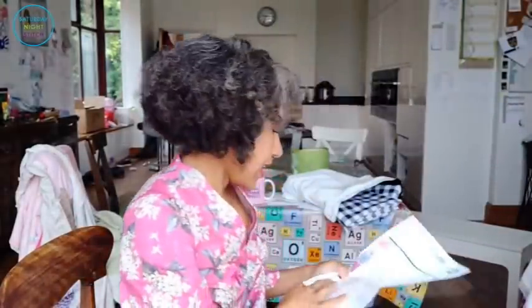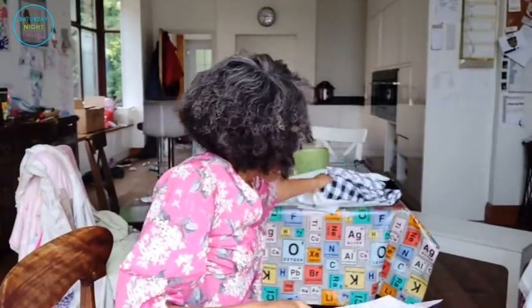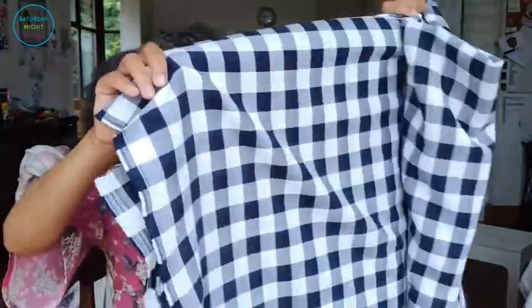Very excited to see what I can make out of that. The next thing is a little bit of a wild card, actually. So this is a gingham stretch fabric in navy and white. And I got 3 meters. It said a minimum order of 3 meters.